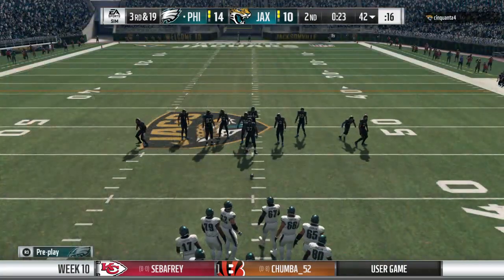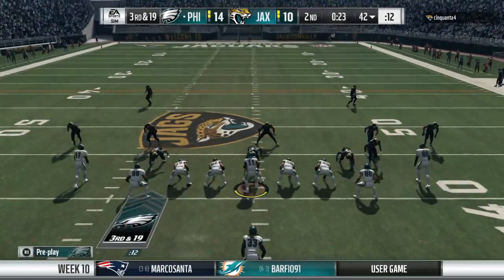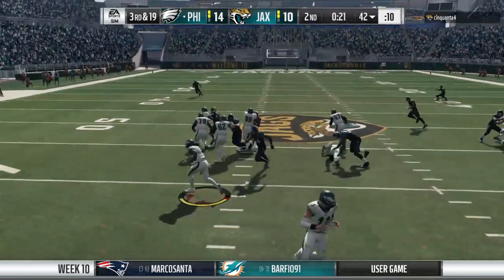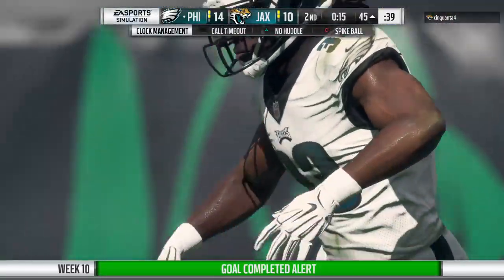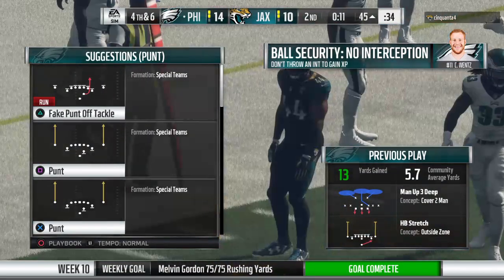The Eagles on 3rd down. A perfect 4 for 4 thus far. This will be 3rd and 19. Now a 10th carry for Melvin Gordon. Oh, he's got some breathing room. And he'll be brought down at the 45-yard line. 13 yards on the pickup, and that's going to make it 4th down.